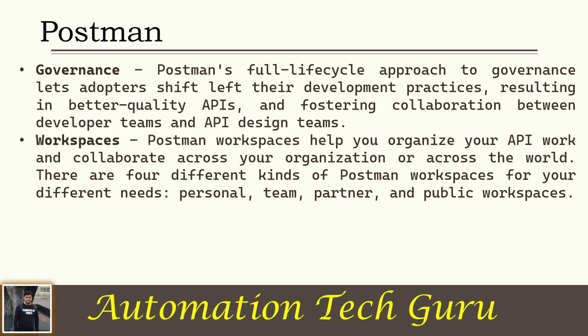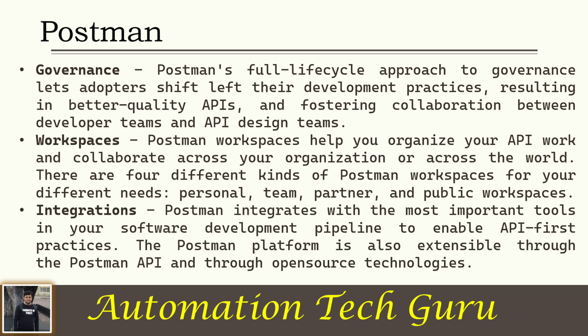Workspaces. Postman workspaces help you organize your API work and collaborate across your organization or across the world. There are four different kinds of Postman workspaces for your different needs: personal, team, partner, and public workspaces. So you can create multiple workspaces based on your own choice.